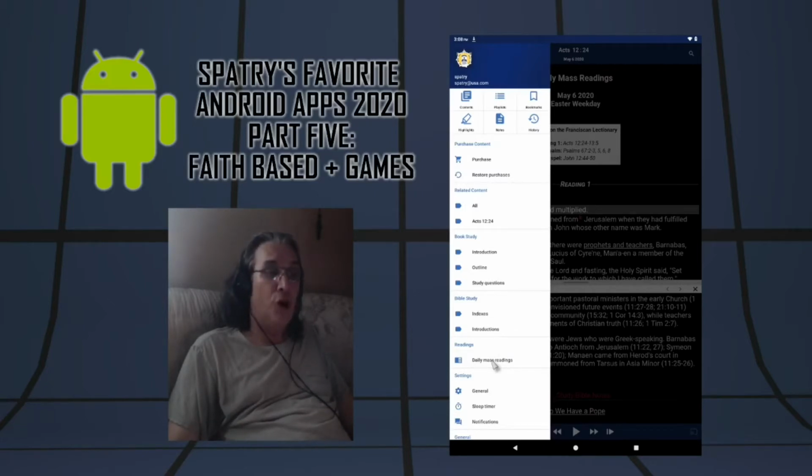And you can also unlock the audio portion of this, where that's what these little controls down here are for, listening to the word being read to you rather than reading it yourself. I thought it was pretty nice, but impractical for me.